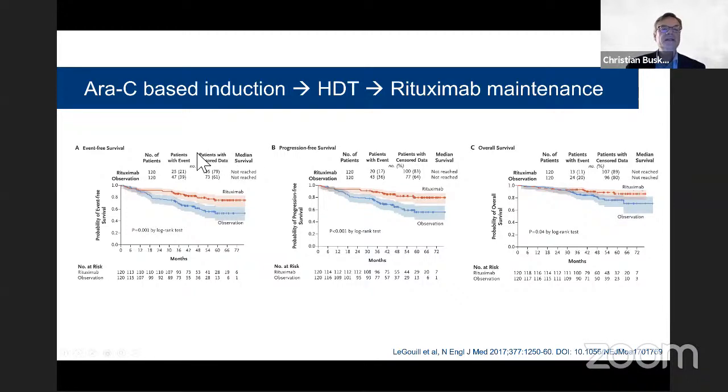the French group then went one step further because they tried to understand how to further improve R-DHAP-based induction. So they treated the patients again with DHAP, 4 cycles of DHAP, and only the patients who were not in complete remission got 6 cycles, then they added CHOP. Then they did an autologous stem cell transplantation followed by rituximab maintenance.